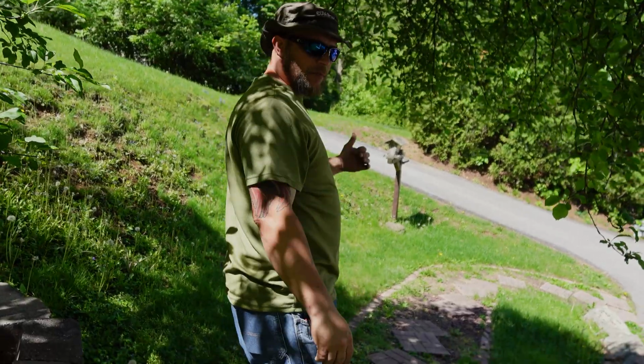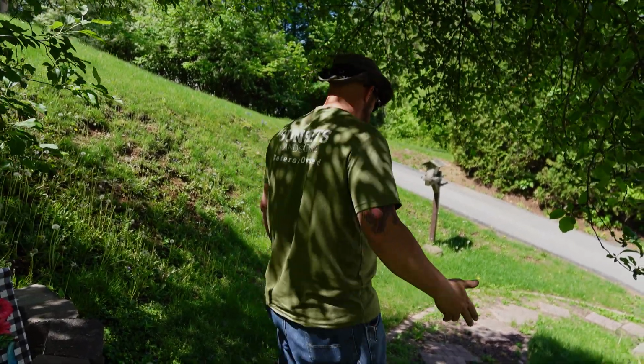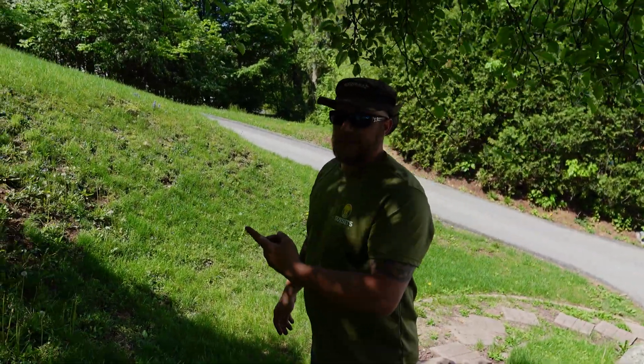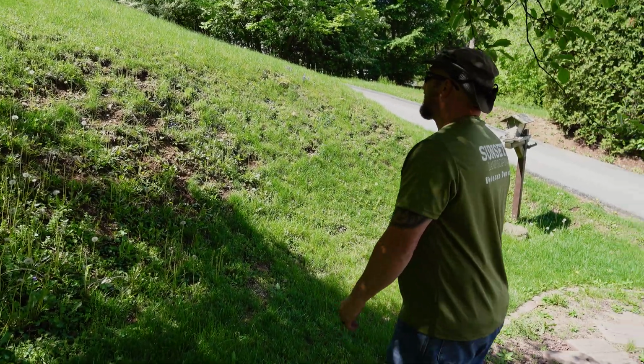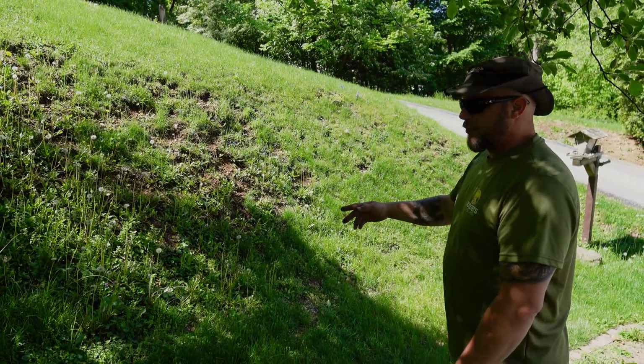To hit this hill, we gotta do it with the weed whacker. No more than that. And you can fall down, you can bust your ass. So we're gonna hit that with the weed whacker. Junior that's videoing, he's gonna hit all that with the weed whacker.